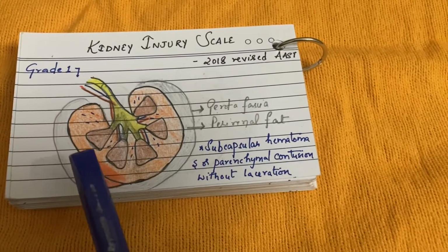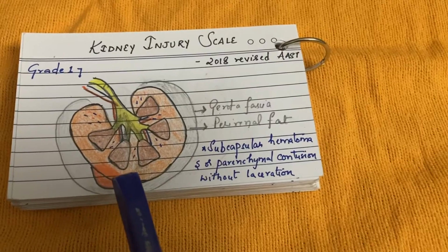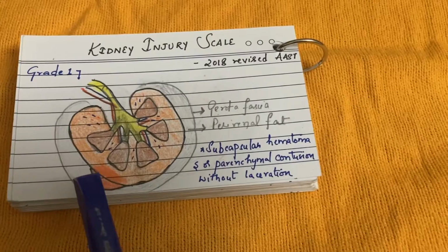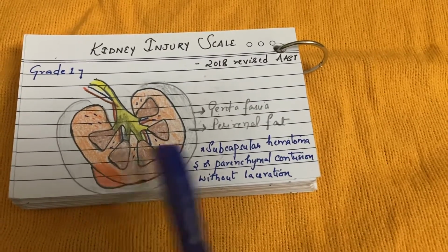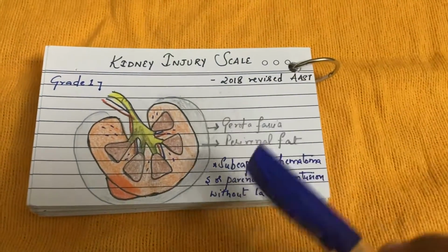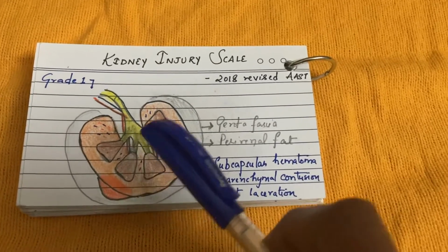So what happens in grade 1? In grade 1 we have subcapsular hematoma and parenchymal contusion without any laceration. There may or might not be a parenchymal contusion, without any laceration. Gerota's fascia and perinephric fat will be normal, and the ureter and pyramid are not involved. The collecting system is not involved. There is no laceration.